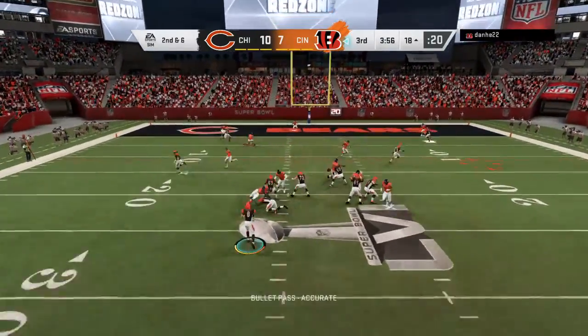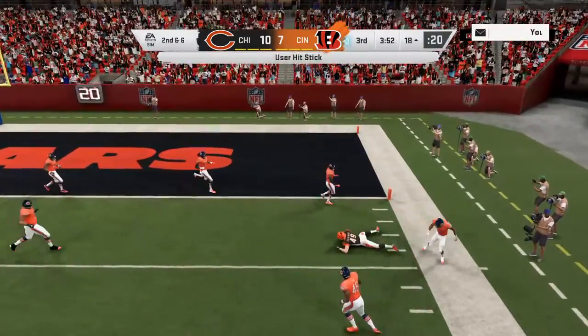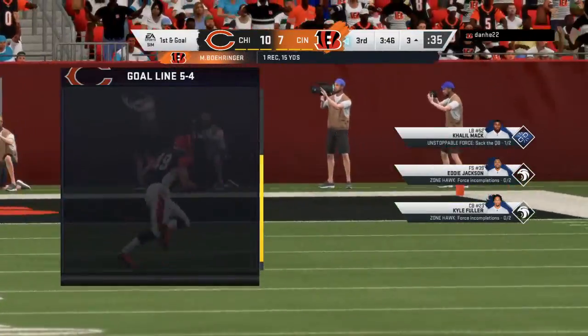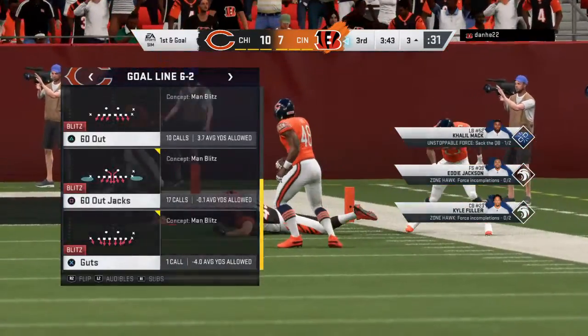Trubisky will throw. Throwing right, and that's complete. And stopped a few yards shy of the goal line at the 3. His first catch of this Super Bowl, and it'll be good for a first down. I got a kick out of that one, partner.